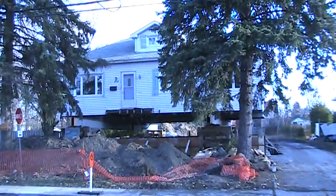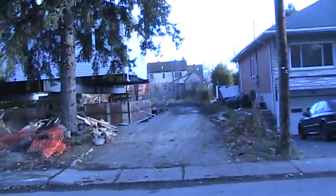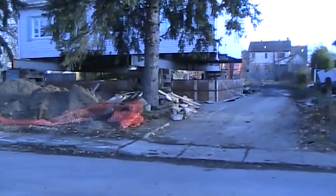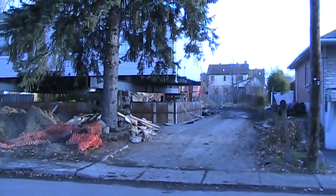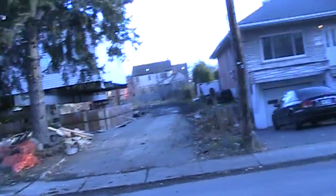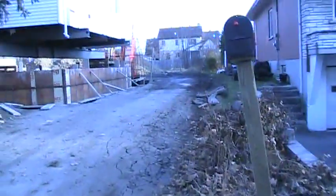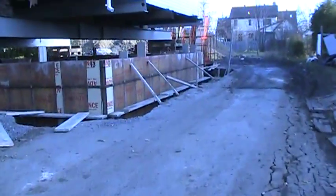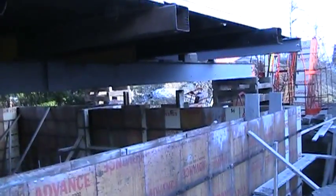So the next step, in a few days, they'll remove the formwork. If all goes well, in a week or maybe a bit more than a week, the house will be lowered back onto the foundation. But before then, they have to replace the beams and columns. So basically, these beams need to be cut out.